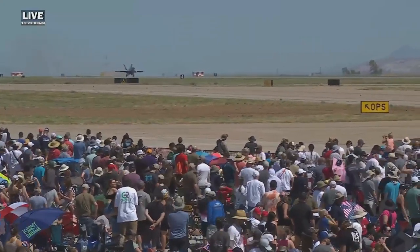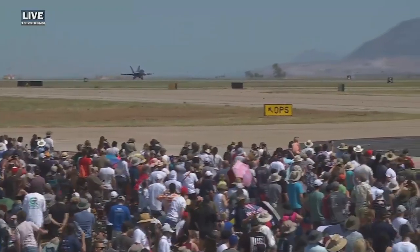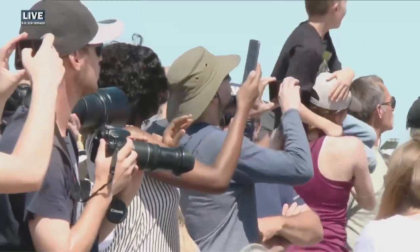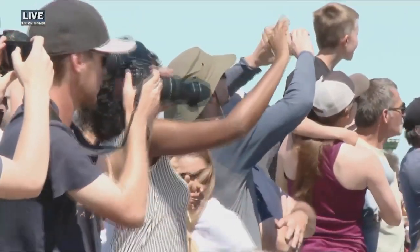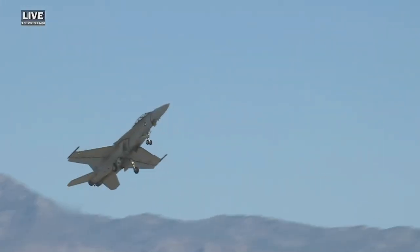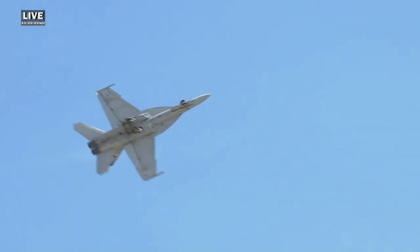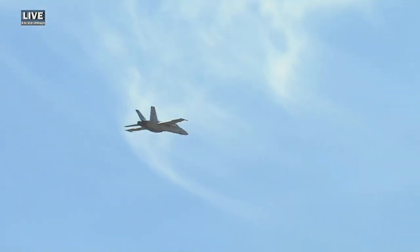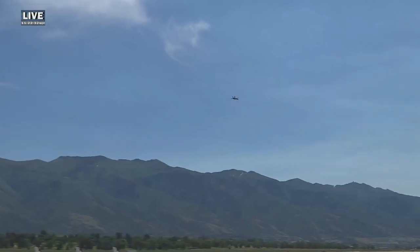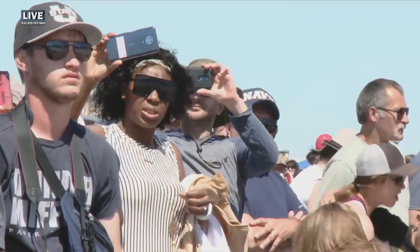All right, ladies and gentlemen, direct your attention to the left. 44,000 pounds of thrust, 130 miles per hour takeoff speed. They'll perform a 360-degree roll, demonstrating to you what they call the dirty roll, demonstrating the superior power and maneuverability of the Rhino.